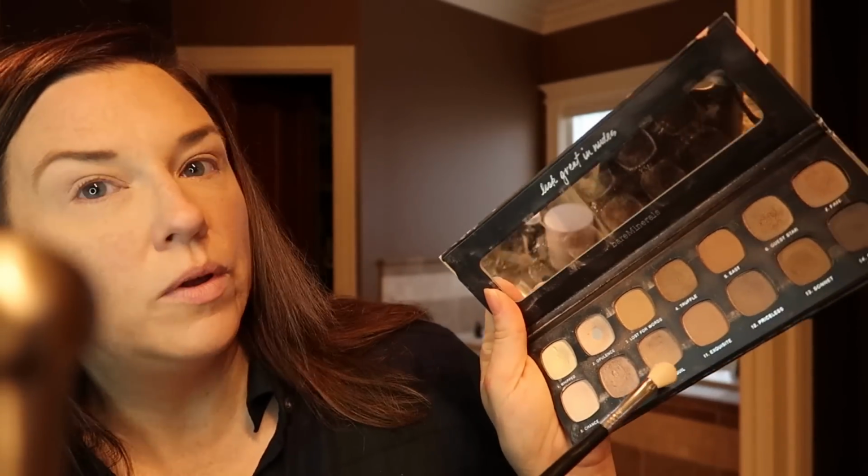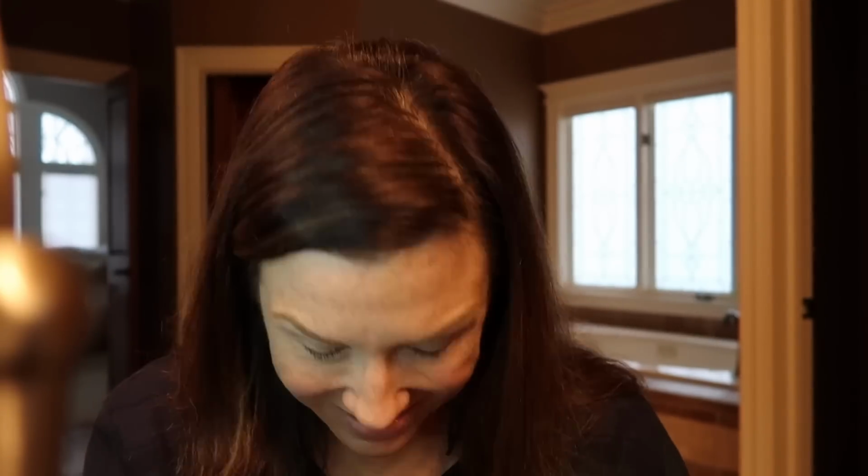And with more of a crease type of brush, I'll be going in with Tranquil, and just getting the upper crease area. And then with a little bit of a darker color like Priceless. I'm going kind of gray today, I guess. A little lower crease. And in the corner, the V.